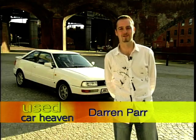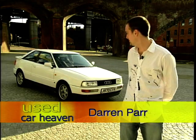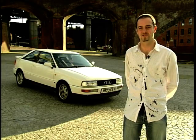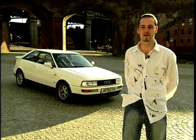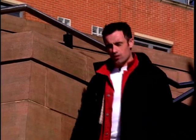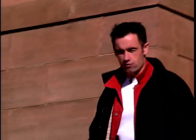Hi, I'm Darren Parr, 27 years old from Bolton. This is my J-Reg 1991 Audi Coupe 2-litre E, and I'm considering trading it in for something maybe a little bit new, a bit more stylish. So Darren's after something stylish for around £5,000 to replace his Audi Coupe. Well, let's see what he thinks of our first car.